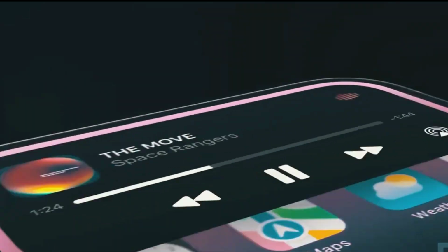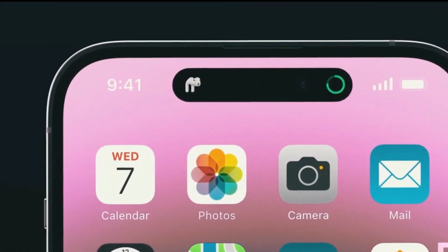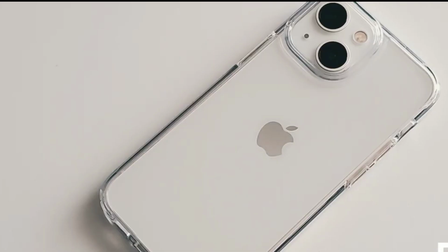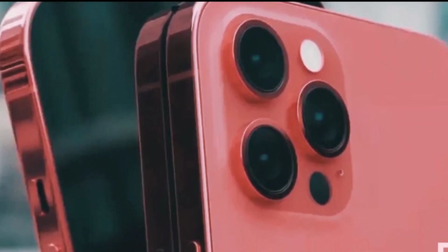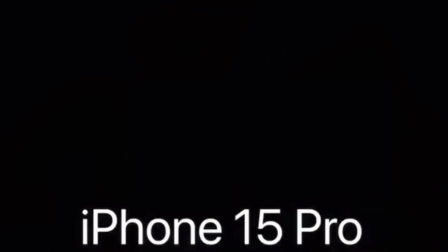Either way, let me know if you're interested in these new iPhones at all. You're either in camp don't care at all, or you're in camp like totally getting one of these, or maybe you're watching to see if the reviews prove that the new features are worth it. Let me know what you're thinking.